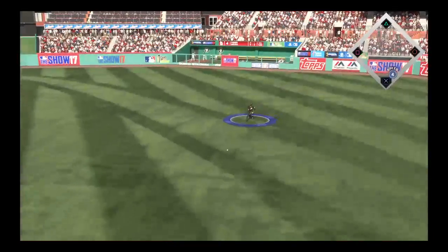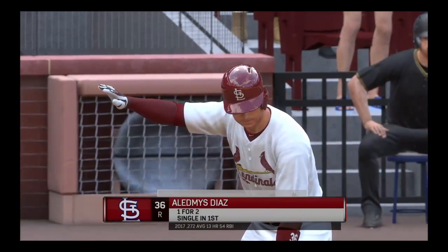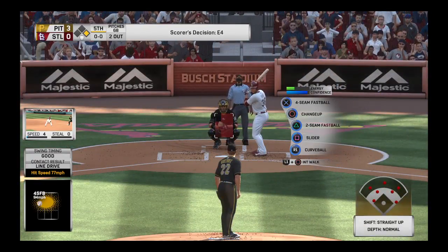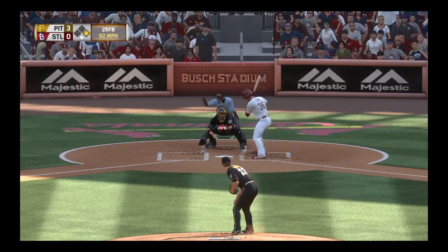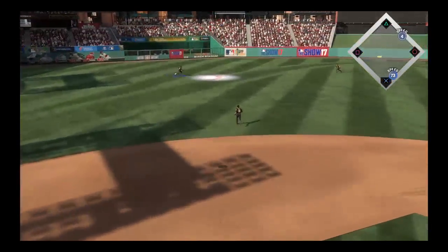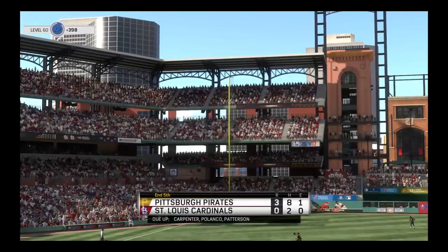Soft liner to the right side, and that is in there for a 2-out base knock. And that'll bring up Aledmys Diaz. A hit in 2 tries so far. Aledmys Diaz. From the stretch. And he takes a pitch right down the middle. Oh, he reached back and challenged him right there. I like that. Early in the count. Here it is, big fella. I know you're a good hitter, but I'm coming right after you. And he'll get there in plenty of time to put this one away, and that ends the inning.